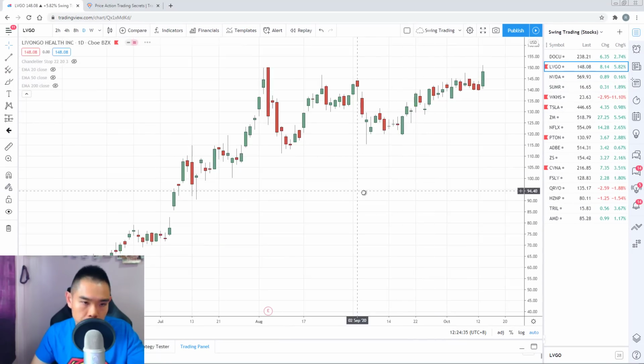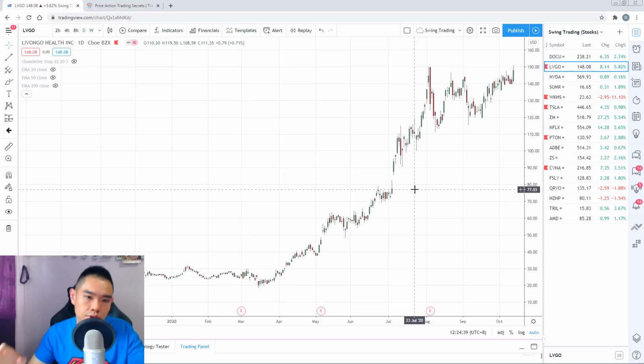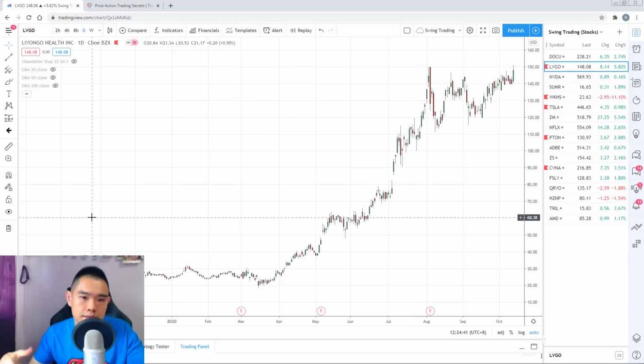which is this one over here, LVGO. Same concept, zoom out your charts, you realize that this stock is in a nice uptrend. If you pull out your rate of change indicator, I can assure you this has definitely increased in price more than the S&P 500 over the last 50 weeks.